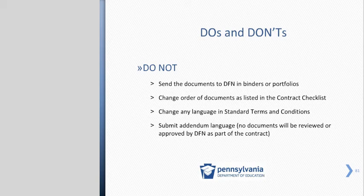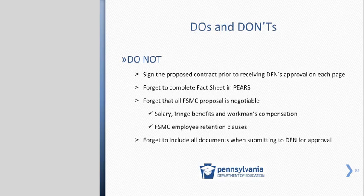Do not sign the proposed contract prior to receiving the Division of Food and Nutrition's approval on each page. Don't forget to complete the fact sheet in PAIRS. And remember that all the Food Service Management Company proposal is negotiable, including salary and fringe benefits and workman's compensation, and Food Service Management employee retention clauses that may prohibit you from hiring staff of the Food Service Management Company, including line workers and directors, if you would terminate the contract.